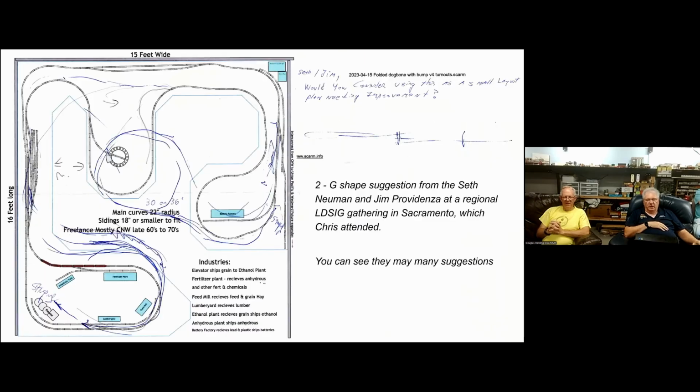He happened to journey out to California to an event in Sacramento, where he ran into one Seth Newman and Jim Providenza at, I believe, a regional layout design SIG gathering, which you were attending. And so you took your sketch and shared it with that group and asked if they would consider using this as a small layout, or offer any thoughts for improvement? And you can see there were a lot of scribbles on his original drawing. In fact, this peninsula here they suggested removing and bringing the main line around here.